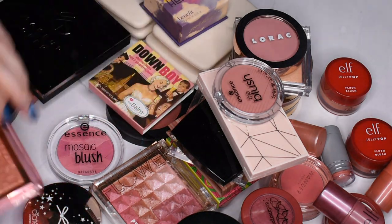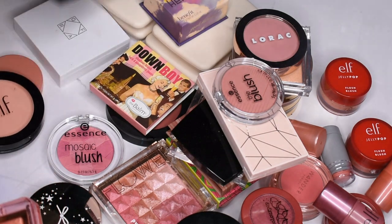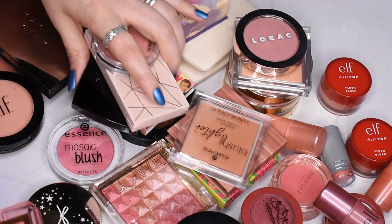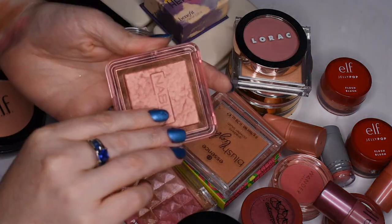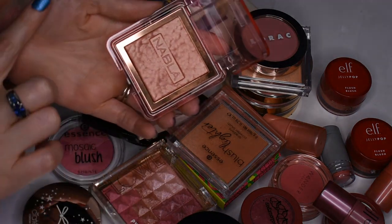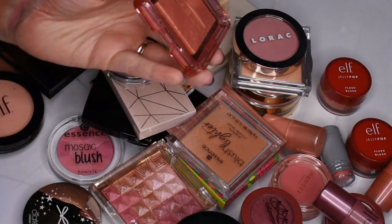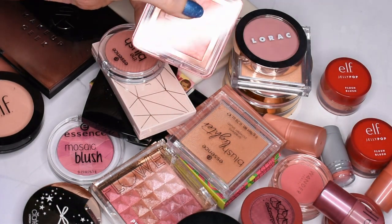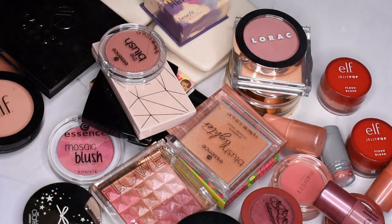I think I have just one Nabla blush for now. I know I ordered a couple more. I haven't even unboxed them yet, but such a pretty luminous blush there. Definitely keeping. Love this packaging, this see-through acrylic that's a little bit pink tinged. Love it. I'm obsessed.